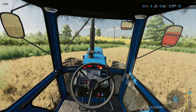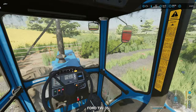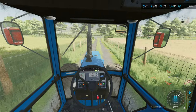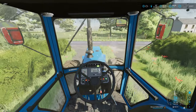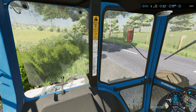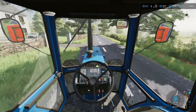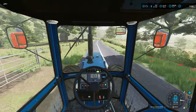Alright, field 109. Let's head over that way. Well, you can definitely tell the trailer's full. Right then, here we go. I will leave it there for you guys now, and I will speak to you when we're over at Craig's. Catch you in a bit.